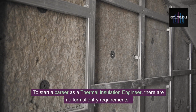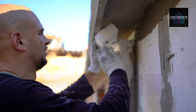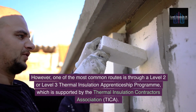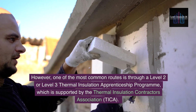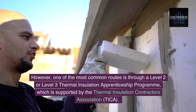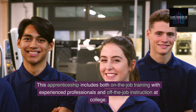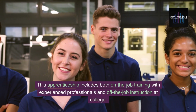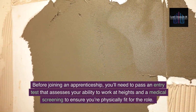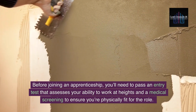To start a career as a thermal insulation engineer, there are no formal entry requirements. However, one of the most common routes is through a Level 2 or Level 3 thermal insulation apprenticeship program, which is supported by the Thermal Insulation Contractors Association, TICA. This apprenticeship includes both on-the-job training with experienced professionals and off-the-job instruction at college. Before joining an apprenticeship, you'll need to pass an entry test that assesses your ability to work at heights and a medical screening to ensure you're physically fit for the role.